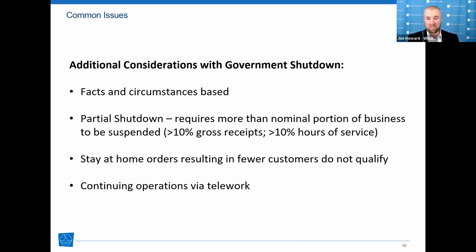If a business lost customers due to a stay-at-home order, this would not be qualified. That would be an order or a mandate affecting customers, but you really need an order affecting the business itself. Additionally, if the employer was allowed or required to close, but still able to continue comparable operations by requiring its employees to telework, this would not be a qualifying shutdown either. So as you could probably imagine, determining eligibility under the government shutdown is not always very clear cut.